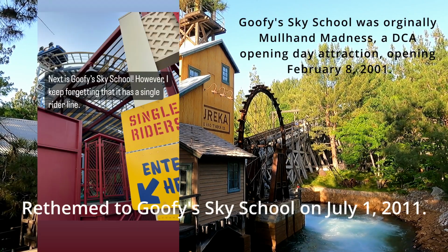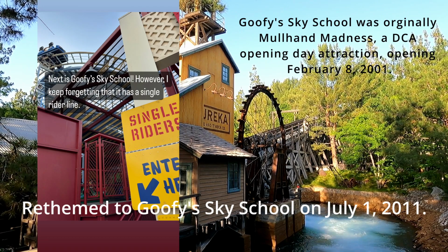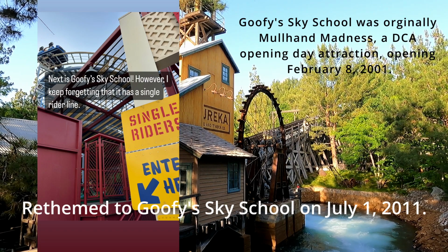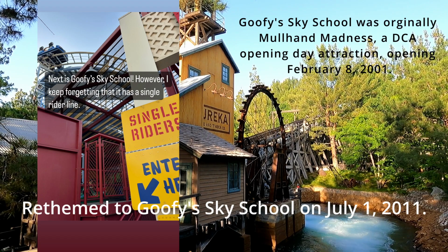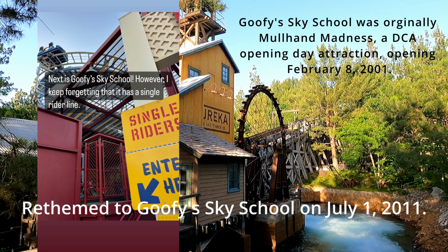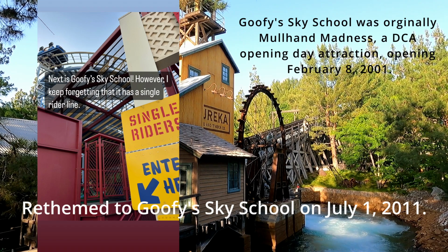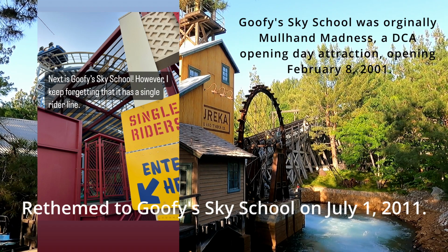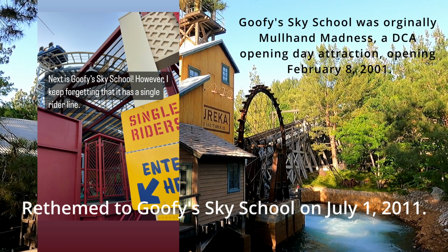Goofy's Sky School is pretty much a reskin, kind of like how Monsters Inc. was a reskin of Superstar Limo. Goofy's Sky School is a reskin of Mulholland Madness. So pretty much it still has the same structure. They just reskinned it with a Goofy theme of Goofy teaching guests how to fly, which is similar to his how-to cartoon shorts. And pretty much from there, it's just a roller coaster track with the initial lift hill, and then it has a lot of hairpin turns and stops and drops and stops.